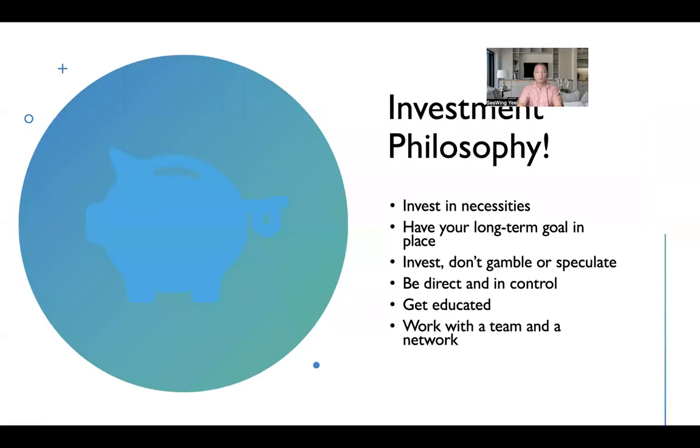And of course, I'm not going to go over the investment philosophy too much, but with income property, rental property, you're buying something that people need: shelter, a place to live. So buying an investment property is investing in the necessities of the world, right? And of course, have your long-term goal in place. You invest for the long term, buy in a good, stable market.